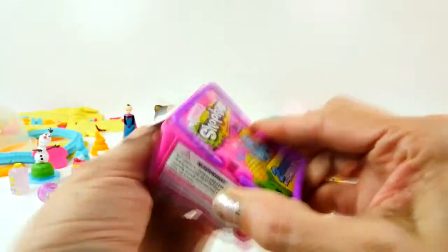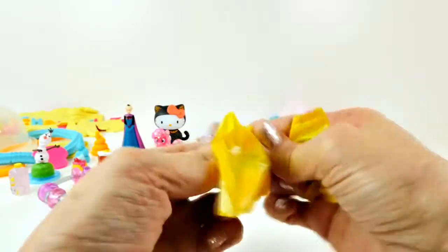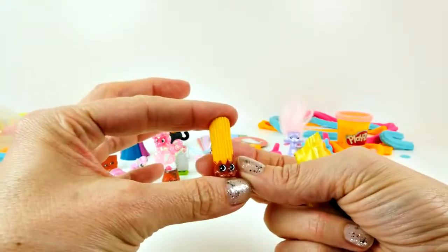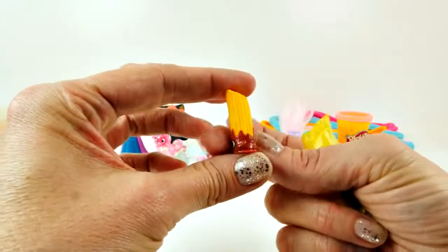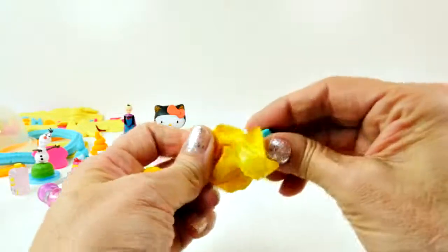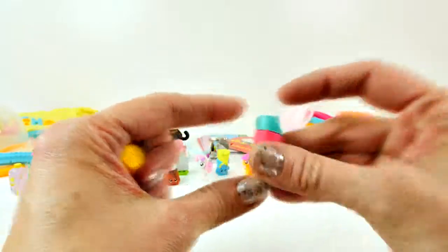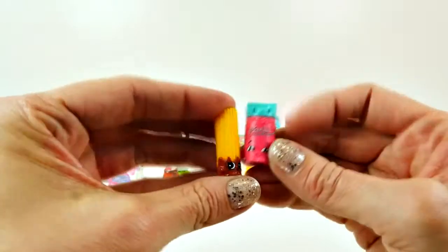And now for our last surprise toy. Gonna finish it off with some Shopkins. Oh, let's see who we get. Oh, I can't remember the name. Wait, is it a churro? Cheery churro? And if I am correct, cheery churro is rare. And then let's see what we have in this one. Oh, this one's cute. This is Brie Freshener. All right, those are super cute too.